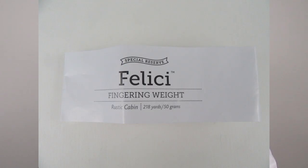Good. My next work in progress is a pair of socks. Finally, a pair of socks for May. Now, how did I decide what kind to do? Because I ordered some Felici. It was on sale. So I decided on sale. And this is their fingering weight striping sock yarn, and it's called Rustic Cabin. And I knew cabin, camping, camping. The theme that's here. That's right.